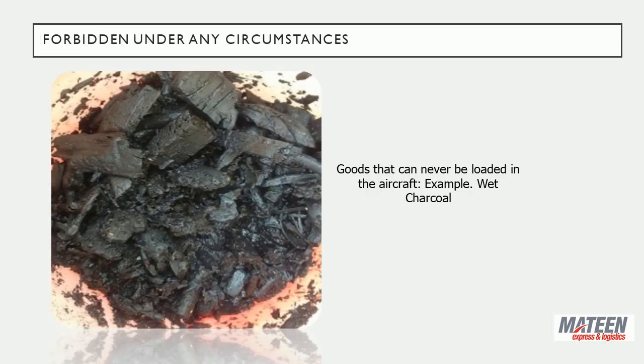Right. Now let us discuss the topic on limitations. Some dangerous goods are too dangerous to be carried by aircraft. Others may be carried on cargo aircraft only. And some are acceptable on both cargo and passenger aircraft.